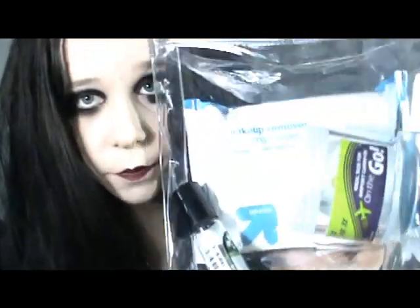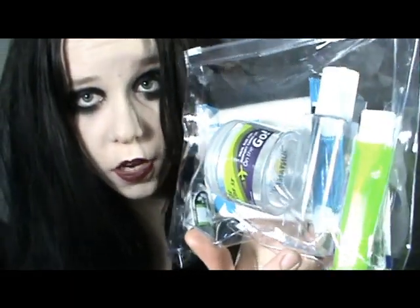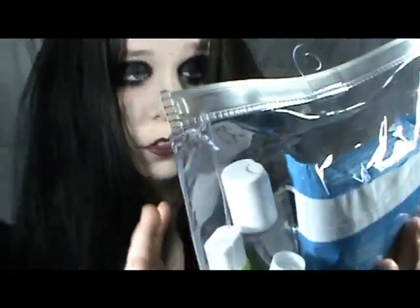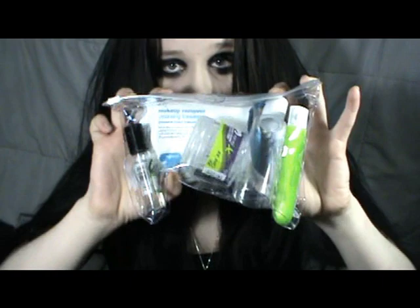And I figure I'll buy other things I need, like mouthwash or shampoo or conditioner. I can buy small ones of those once I get to my destination and then throw those away and not come home with them. But I will definitely need my perfume. I'm going to fill this with sunblock. I'm going to fill this with my favorite body wash. And then I need a toothbrush and toothpaste and makeup removers, and that's all I need for wet stuff.